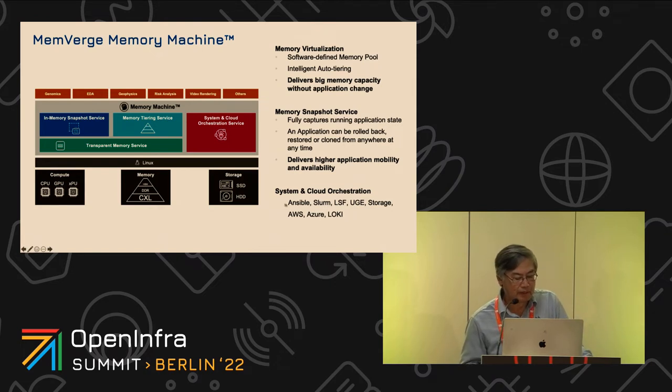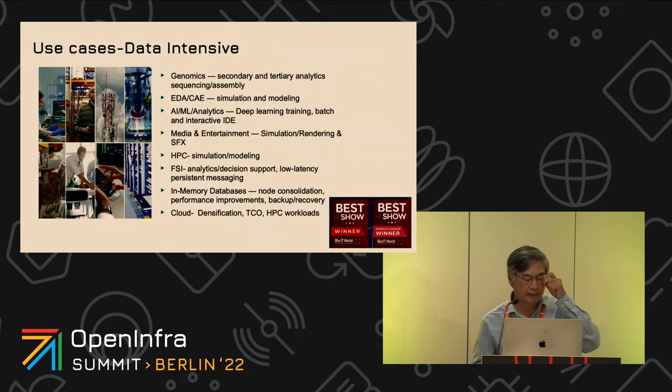We've also spent a lot of time working with some of the outside orchestration tools. We have Ansible, we have Slurm, LSF, UGE. We've integrated with various storage APIs for snapshot coordination on AWS, Azure, and now Loki. These are some examples of data-intensive use cases. I'll go through these in more detail. These are ones that we've already been working on.